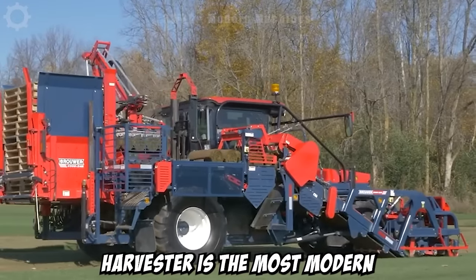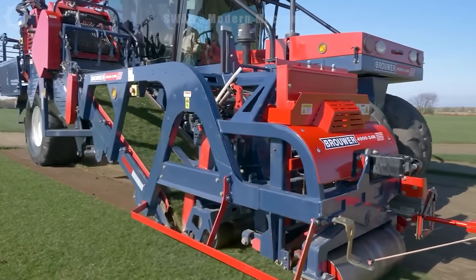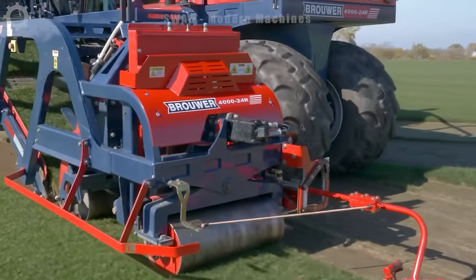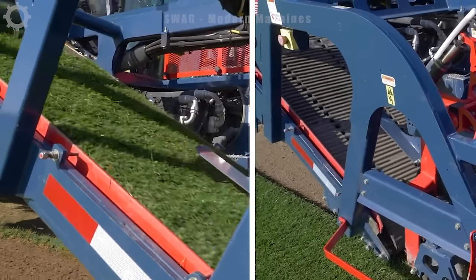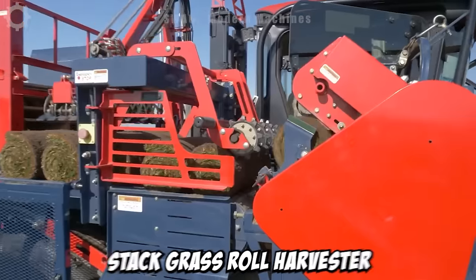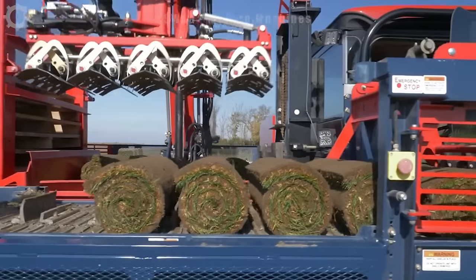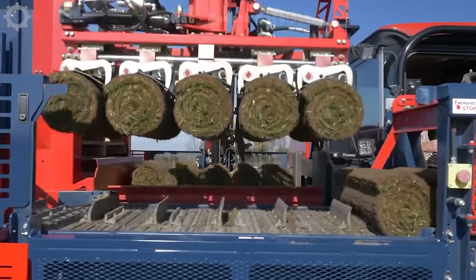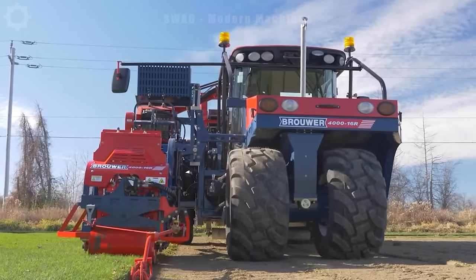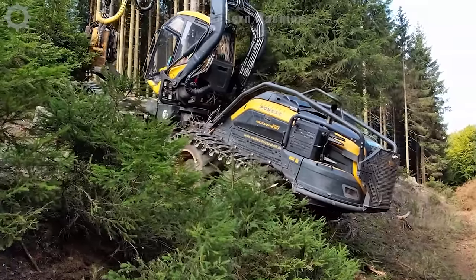This sod harvester is the most modern technology and is capable of producing pallet after pallet of small roll size. Simple, compact and maneuverable, the automatic stack grass roll harvester 4000 has a small turning radius and easy backup capabilities. It's like a monster cleaning the forest.